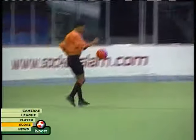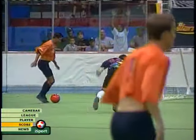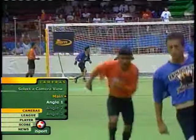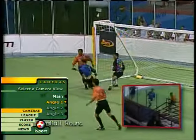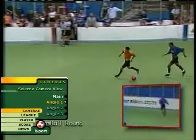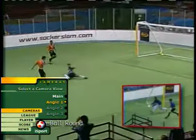Even better, and talking about embedding and mixing interactivity together with content, which enhances the entertainment experience, I can now go to the camera selection. I'm watching the main camera, but I can decide to watch camera number one. We've all heard about this for a long time. You can actually do it now. It's being done on millions of boxes today, and it's coming, I believe, to the US as well.